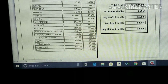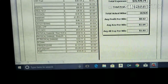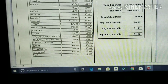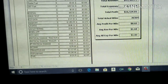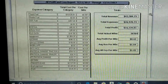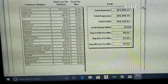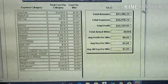License, plates, permits and stuff, that was $646, which is 2.4 cents a mile. One-time lettering, which is $100, that's my numbers on my trailer, numbers on my tractor, and the Mercer name on my tractor with the DOT numbers and stuff. Mobile app, we have to pay $275 a month. That's where we send all our paperwork and get all of our dispatch and everything on the app.